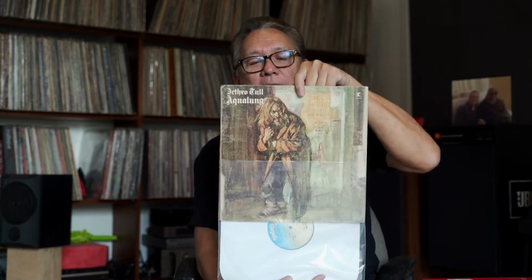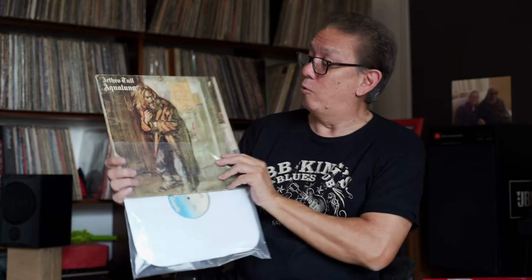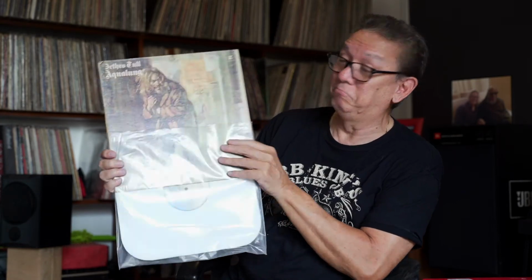Of course, a Jethro Tull collection will not be complete without showing Aqualung. This actually scared a lot of kids during the time it was released. He looks weird, he looks strange, he looks scary. And I really don't know what the artist wanted to do here, but I love it anyway. Okay.